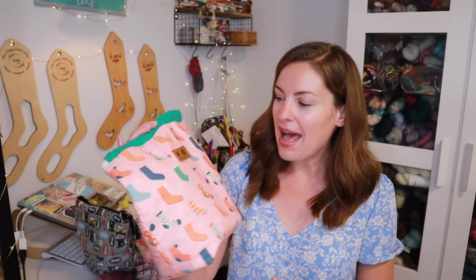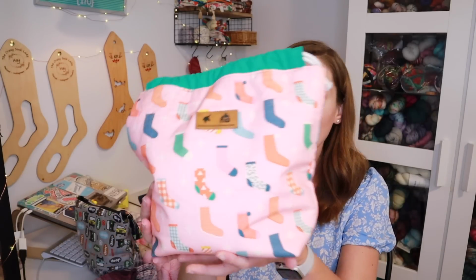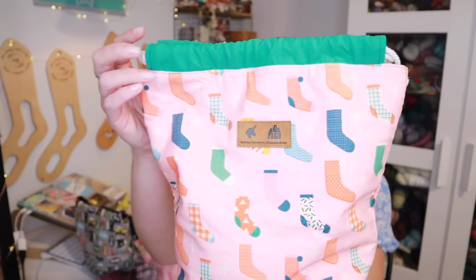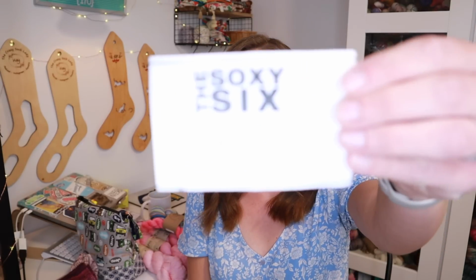This is in a bag by Knitting Unicorns that Homespun House sold in her shop. She does still have bags in there. And this is the third pair of socks that I am getting out of this yarn. So let's talk about the yarn, because I want to, wait, the tag was in here. It is by Pearl Talk. This is the tag for the mini set.